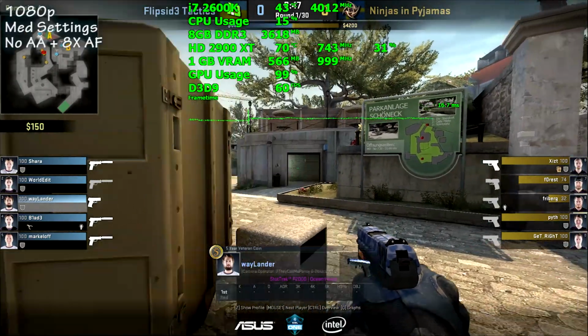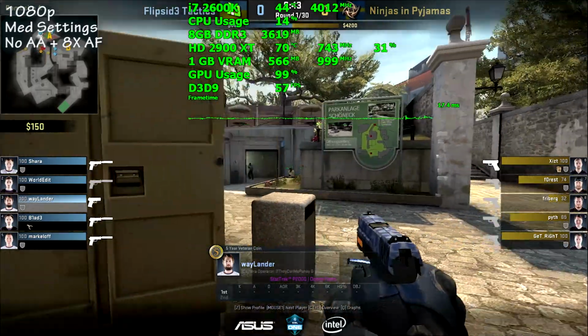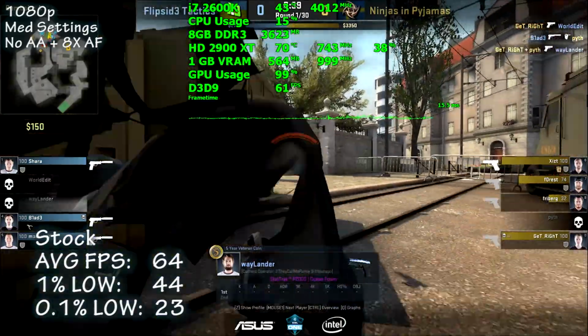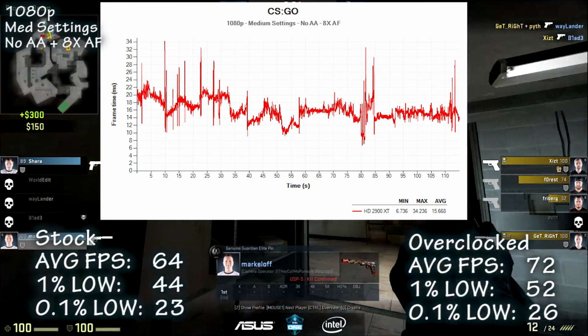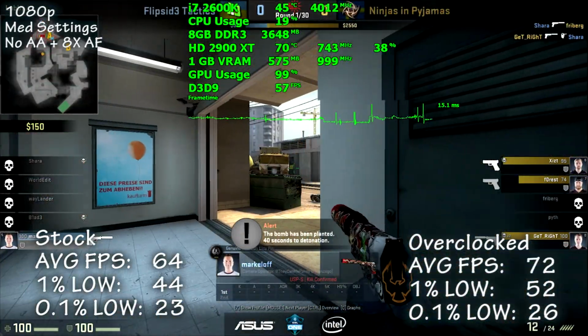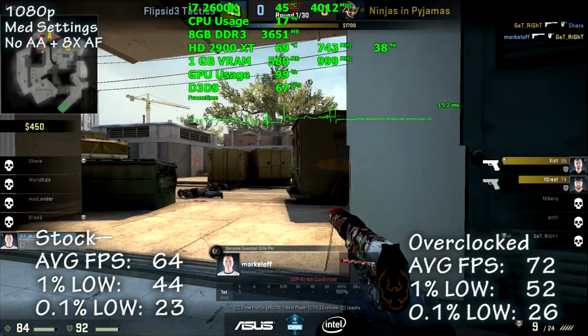The first game we tested was CSGO, and at 1080p with medium settings with no AA, we saw an average frame rate of 64. Overclocked, that number rose 12% to 72. Looking at the graph, you can see frame times were not great at all, as stutter is frequently felt in our 115-second capture. While the average frame rate is great, the overall experience is not without stutter.